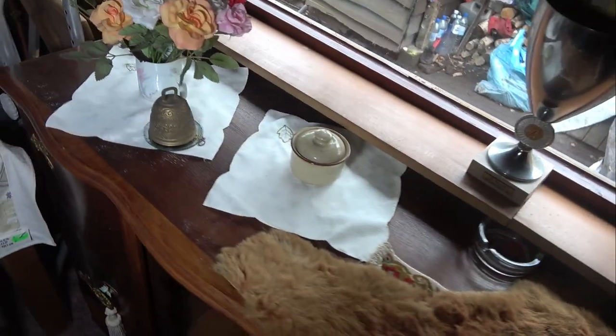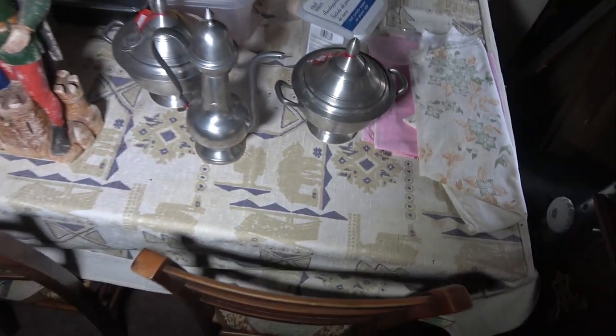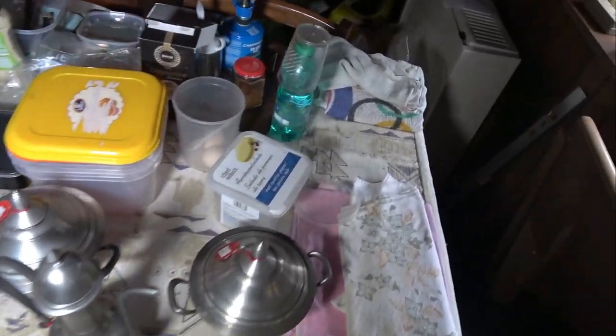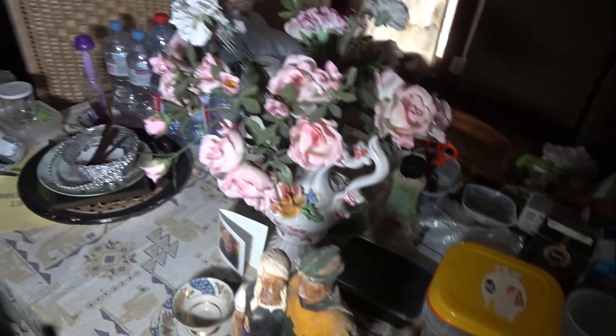It's like a bell. One of those things. Like a little one for coffee, maybe? Like a coffee set? I'm not sure. This is kind of really cool though. This old axe. Everything is left from the past, really everything.